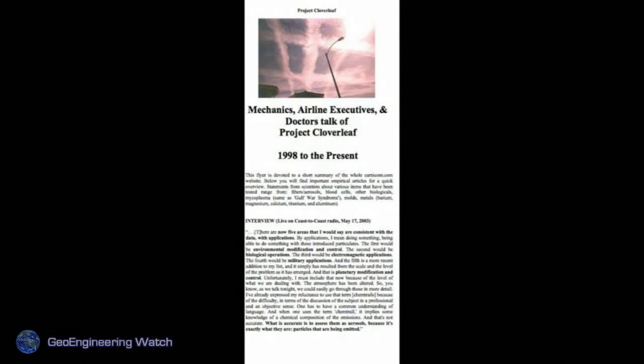Mechanics, airline executives, and doctors talk about Project Cloverleaf. Many ask, are there just military tankers in these programs, or is there commercial aircraft? In fact, with GPS tracking, commercial aircraft have been identified from the ground, leaving particulate trails. And Project Cloverleaf appears to be the outline for this. It makes sense. It's a way of artificially stimulating the economy, keeping non-profitable airlines in the air and flying.